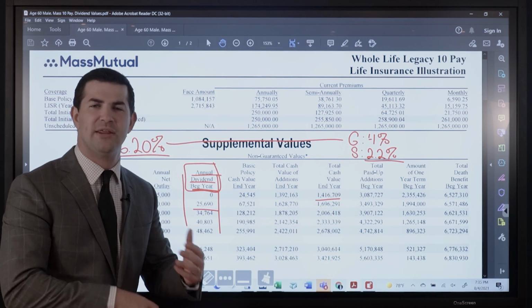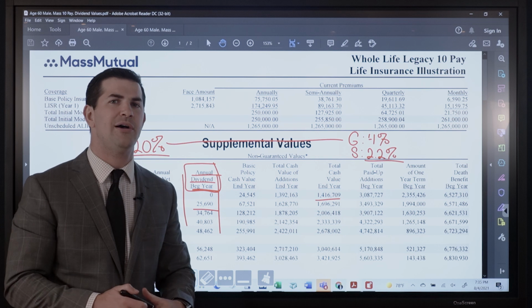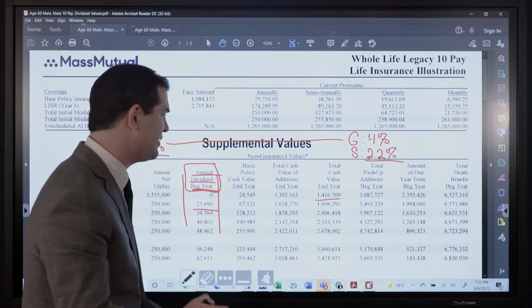And it's still a gross rate. There's some insurance expenses there. Oh, okay, that makes sense. All right, thanks for answering that.